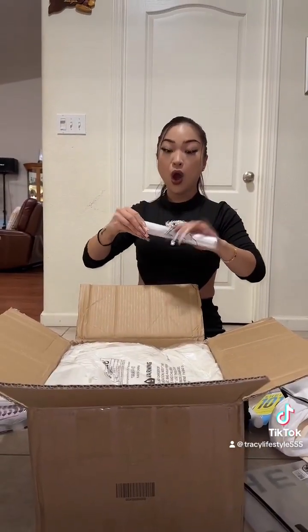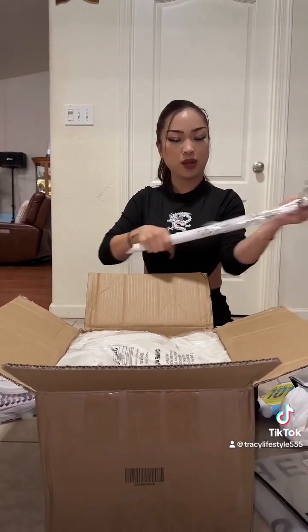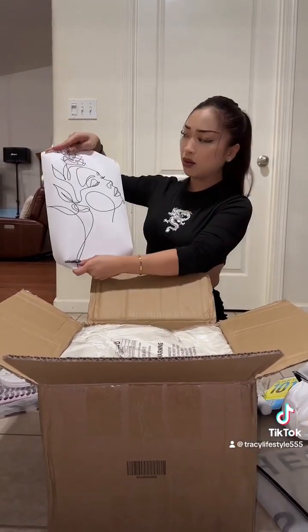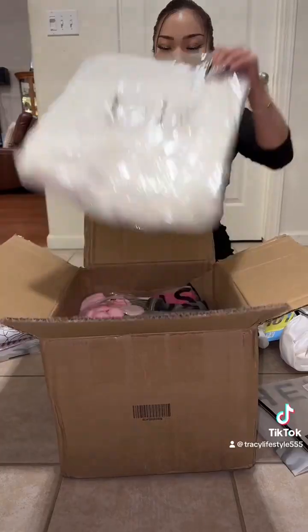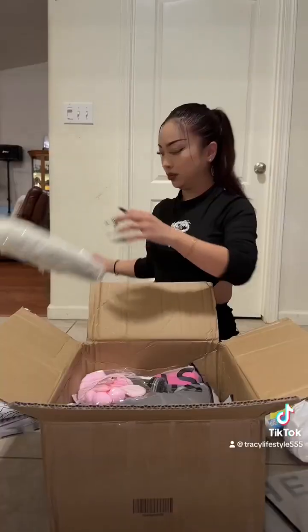This is, oh, I know what this is. This is a stencil to put in my beauty room. It's so pretty. Oh my gosh. Cute. And then, fur. It's a rug. For the beauty room. Oh my gosh, so cute.